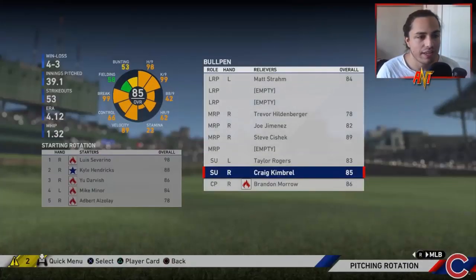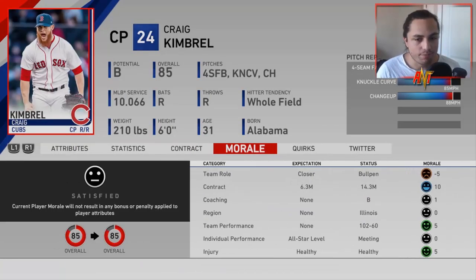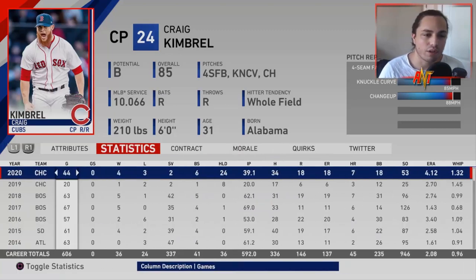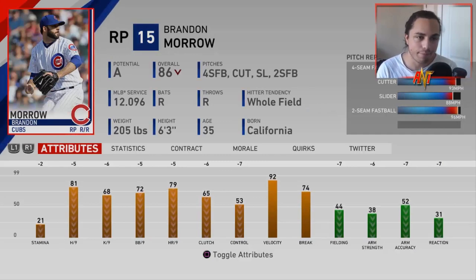ERA as well. Kimbrel, you know, not as good as he was last year. Obviously, he's not a setup man. He's more of a closer. So we do have him for another year. We'll probably try to bring him back. We'll keep him or we'll trade him.